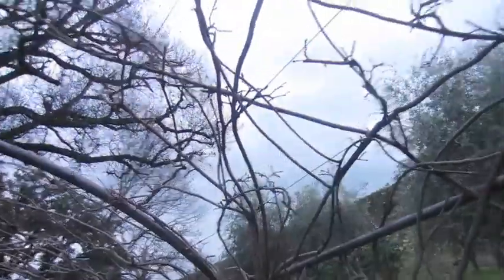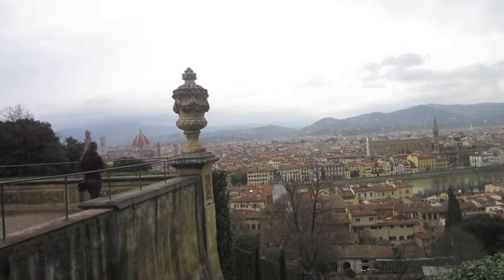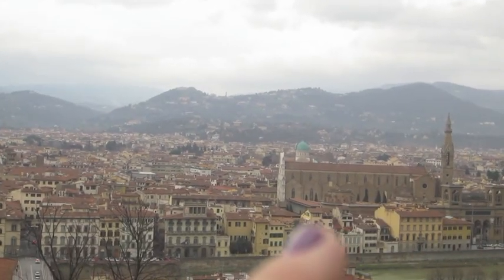They're all twisted. Olivia would be happy. Oh yeah, so cool. I mean, Santa Croce. That is the church that we walked by this morning.